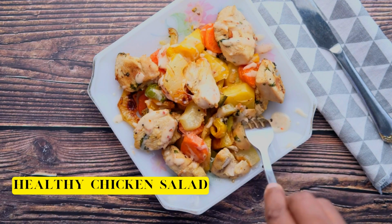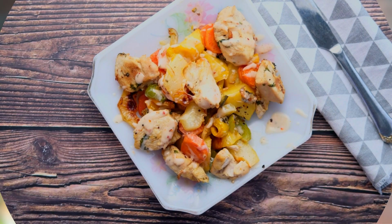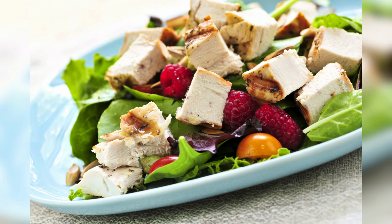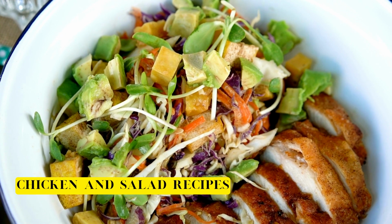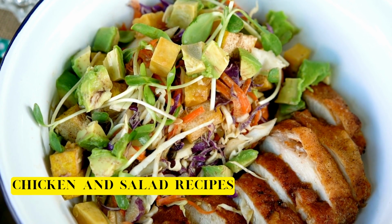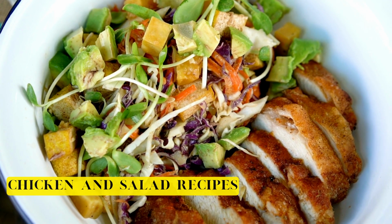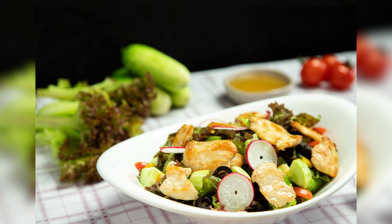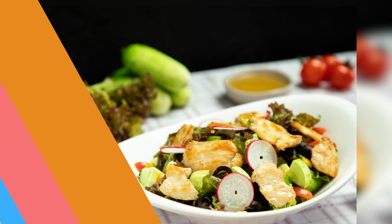Eating healthy doesn't mean sacrificing taste. Our healthy chicken salad recipe is a testament to that. It's a guilt-free indulgence. For those looking for more variety, we have got you covered with our chicken and salad recipes. These dishes combine the goodness of chicken with a medley of fresh ingredients.